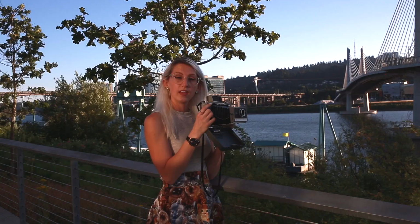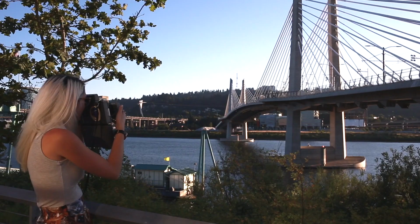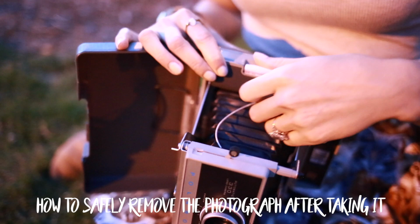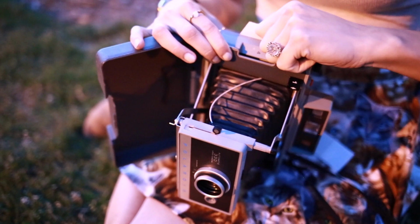I'm getting ready to take a double exposure. Chris just took one of me, so now I'm gonna take one of the bridge. You pull out this little tab first, and then this is the picture here. You really gotta grab as far down as you can, because sometimes you can rip off the tab and then you're doomed. Getting ready to see what happened for the double exposure.